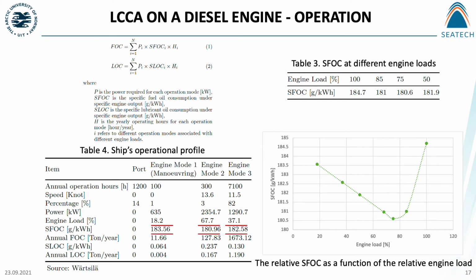Okay, so we were looking into the operation cost of this diesel engine, and what we did is we were trying to calculate the fuel oil consumption and lubricant oil consumption based on this equation. And in each mode, we need to find out the power required, the specific fuel oil consumption, the specific lubricant oil consumption, and the operating hours. So we go looking into the ship's operation profile, and the ship was operating under three main engine modes here, along with the associated operation hours, the speed, the power, and the engine load.